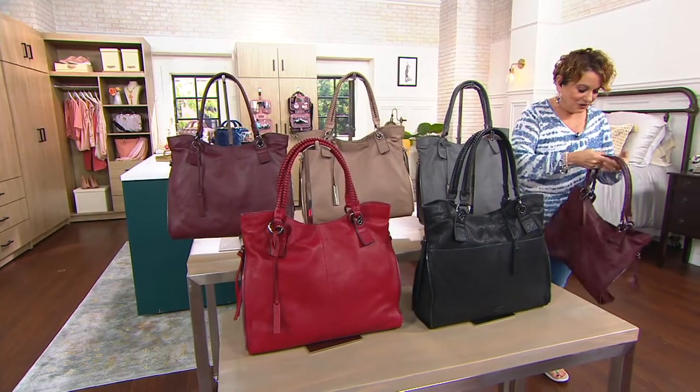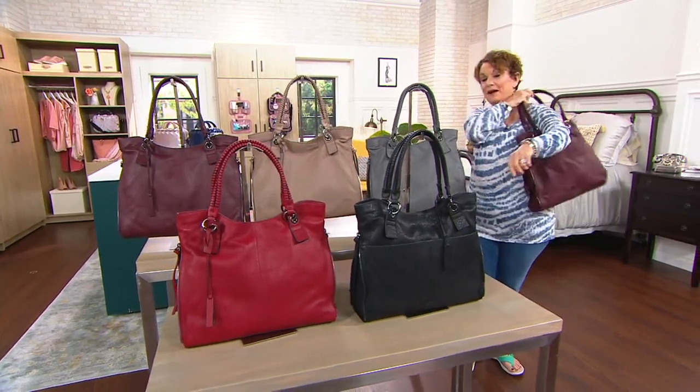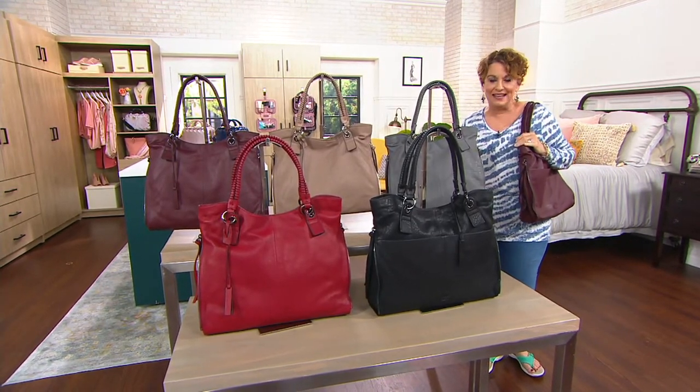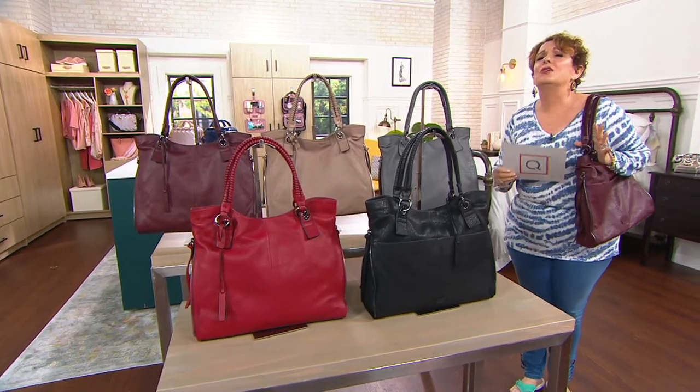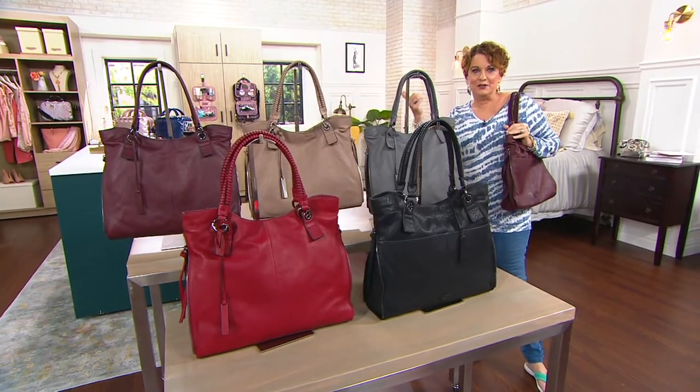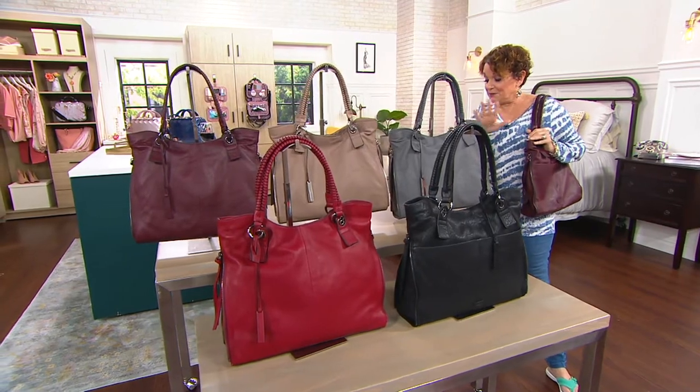And last year, Courtney, I got a great tote from Vince Camuto. I wore it constantly. I really wasn't switching out my bag because I had the honor of meeting him, and he was so cool, and he was such a great designer, and his legacy lives on in his shoes, his clothing, and his handbags. This ships for free.